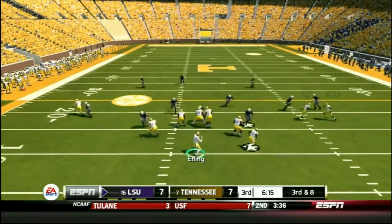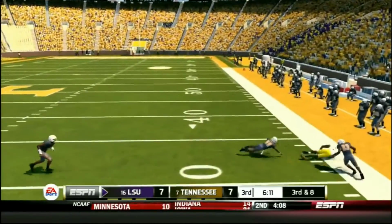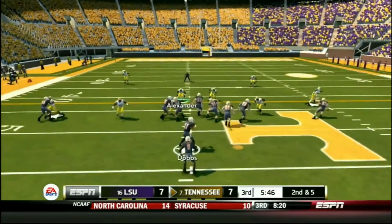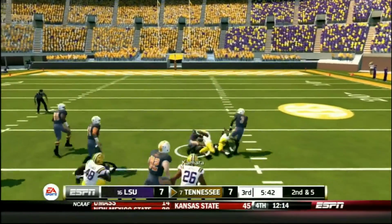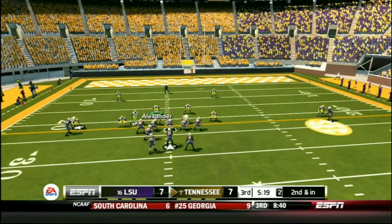Third down and 8. Danny Etling back to pass. Looking, throws it to the outside, and DJ Chark drops it. And now 2nd down and 5. Hands off to Kamara. He gets a hole, gets up the field, breaks off one, and finally goes down after a gain of 15. 2nd and inches now.